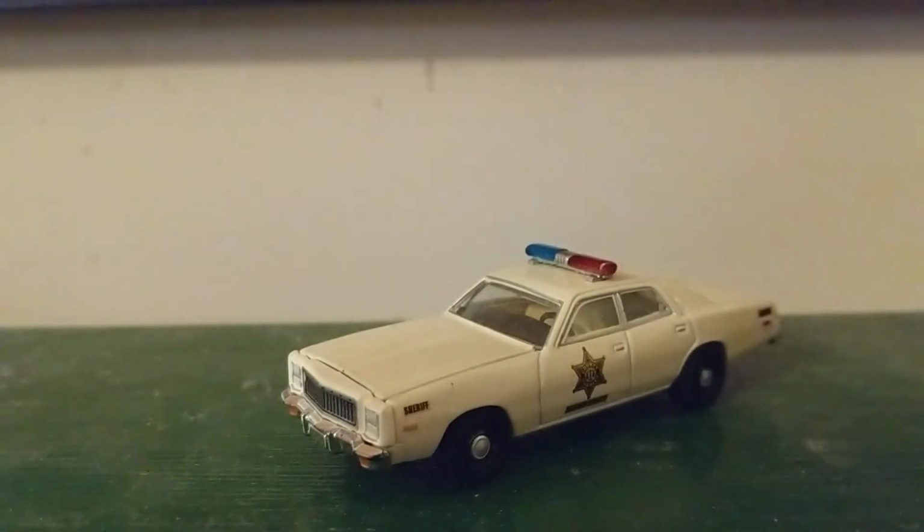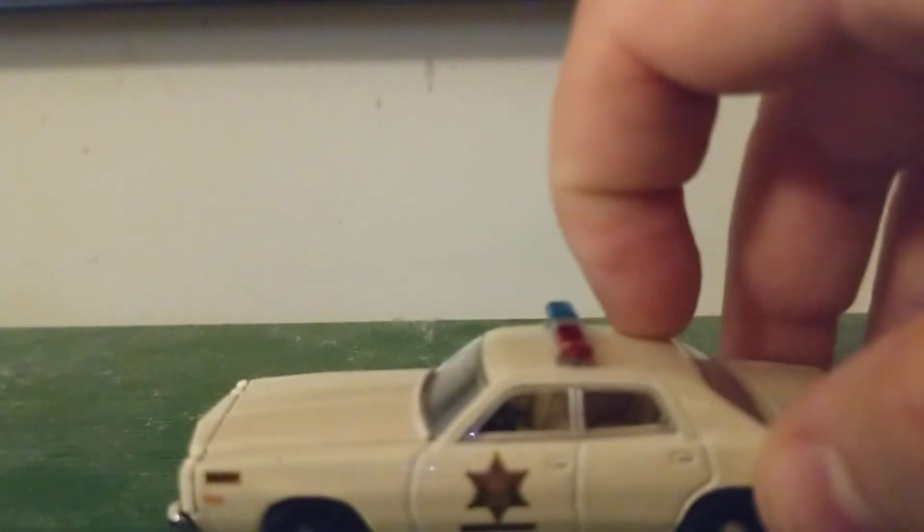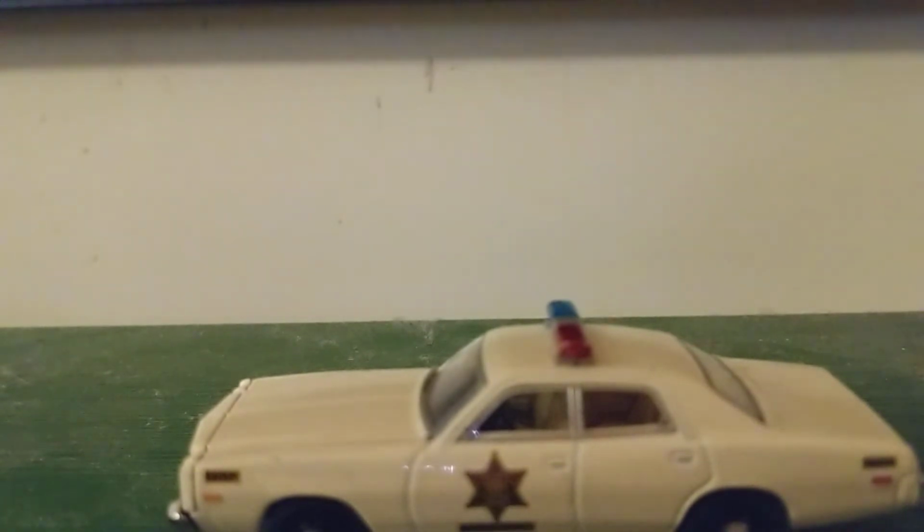And this is the most detailed 1/64 scale I have. I have a lot of the Greenlight cars, and I think this is one of the most, if not the most detailed one that we have. Because not only is there an interior, but it's mismatched. The steering wheel and stuff is black, and the interior itself is tan. If you do not know, it was that in the show, at least for a few episodes.